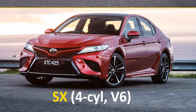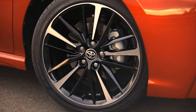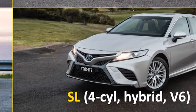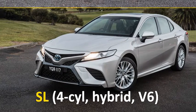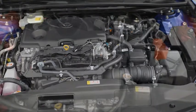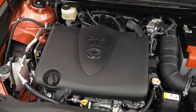Including having the largest wheels at 19 inches with corresponding low-profile tyres. The highest level is the SL and is aimed at luxury, with 18-inch rims with correspondingly not-so-aggressive low-profile tyres, which can help with a smooth ride. The previous model Camry was sold only as a four-cylinder.